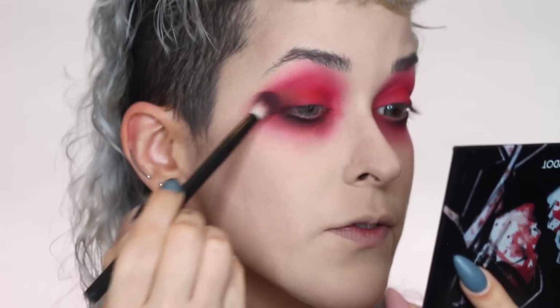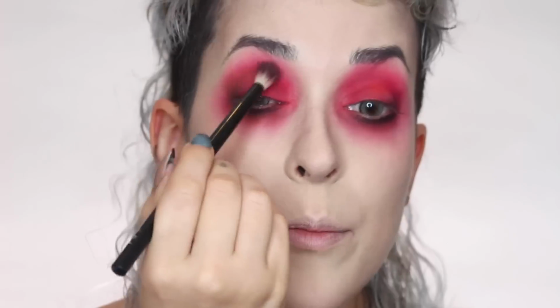I kind of want to add a little bit of this light brown to the top as well to mute down the red a little bit, at least up into the crease on the outer part maybe, but I don't want to define the crease. I just want to change the tone, so I'm not really applying it in my crease. I'm just dabbing it and being irregular with it, really just to change the tone a little bit, make it a little bit darker.